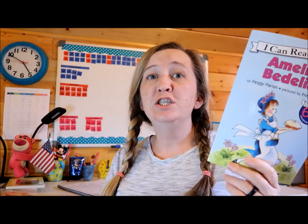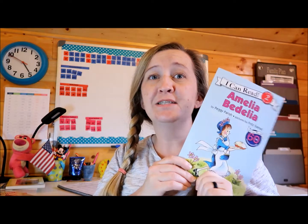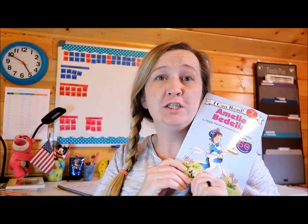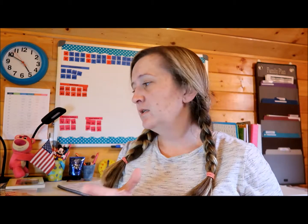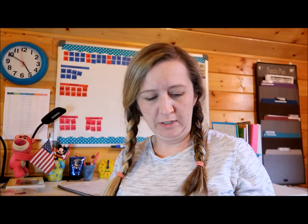Amelia Bedelia. This one was supposed to take like 4 or 5 days. She read this in 2, because she just didn't want to put it down. She just kept reading. So she read that one really fast. So she really liked that.